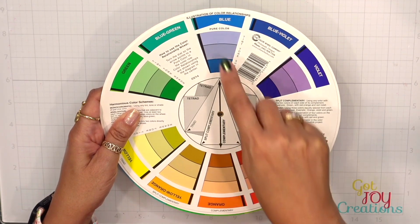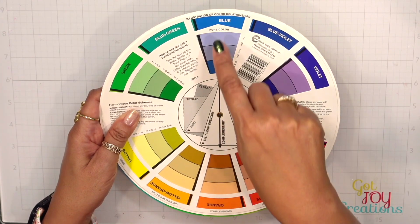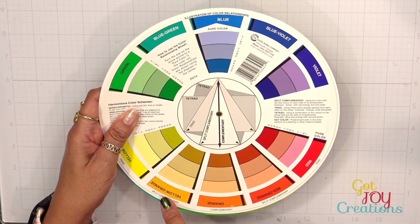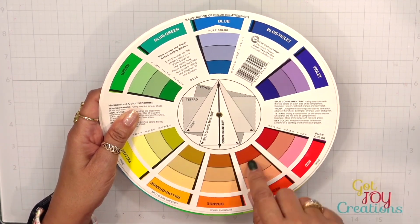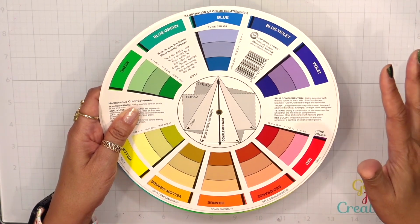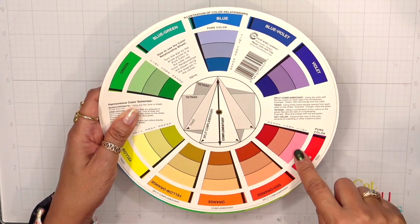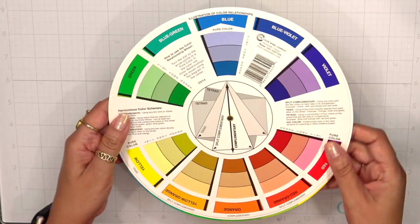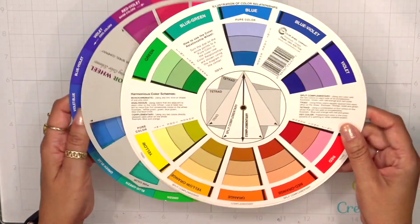Now, if I wanted to split that, I can do the blue with the yellows or the red oranges. So this is yellow orange and red orange. So I know that these colors are going to work seamlessly together. Now I could go outside of that and I can do the blue here with this yellow and this red, and I'm also going to get a great color blend. So using something like this is very, very helpful as well.